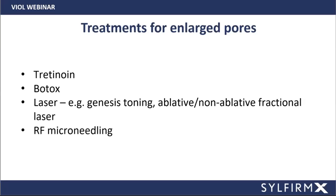So the common treatments used for enlarged pores are topical retinoids, skin microbotox, lasers, either ablative or non-ablative lasers, or RF microneedling, but these often require more sessions to see improvement compared to other skin conditions.